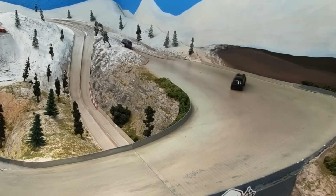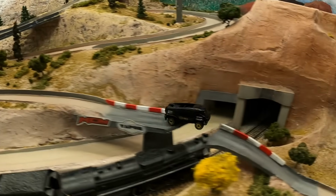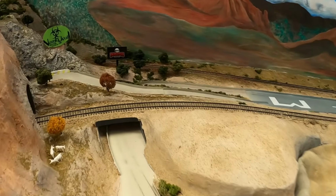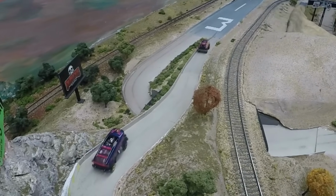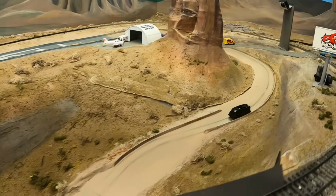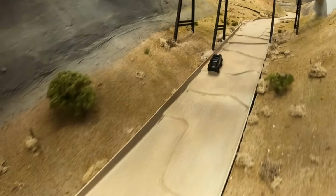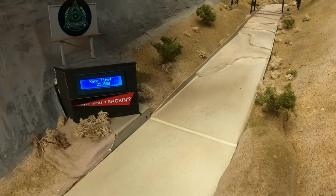And coming around the outside is a beautiful drift by the Pirate. Oh, and Jabo is stuck. The Pirate is now through the S-turns and clearly in the lead. Oh, wow, look how far ahead he is as the others are struggling to get around. And now all that the Pacific Pirate has to do is make it through the Pacific Ocean waves, and he does quite nicely, a 25-second run.